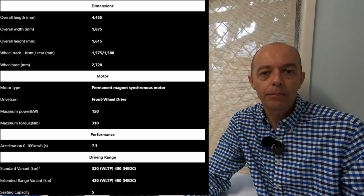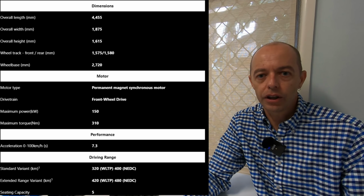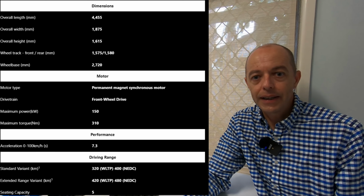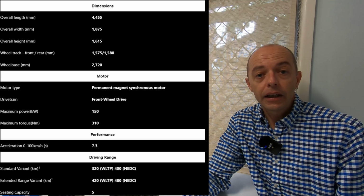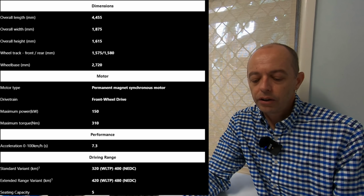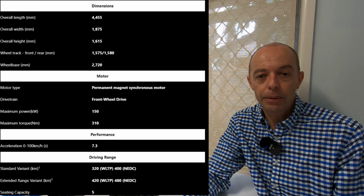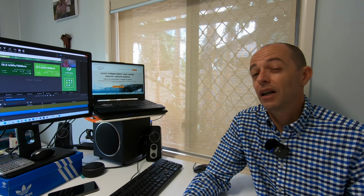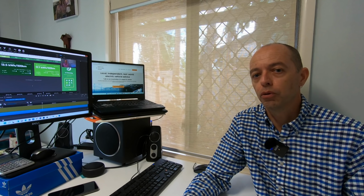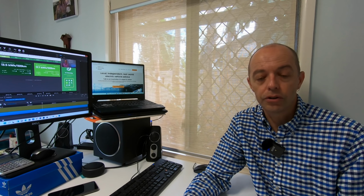So I think it's going to be very close to the next generation model MG ZS when it finally makes it to Australia. Comparing against the Kona, the smaller battery Kona is 305 kilometres and the larger battery is 480. Now keep in mind, of course, those WLTP ranges, you can probably take another 10% off for real world conditions. But it gives you an idea and it allows you to do some comparisons.